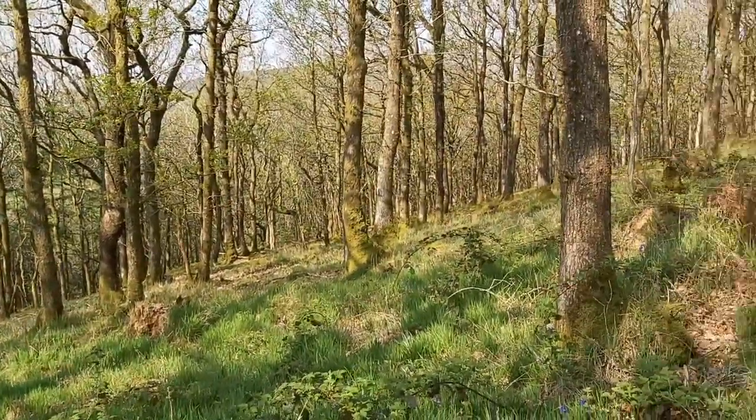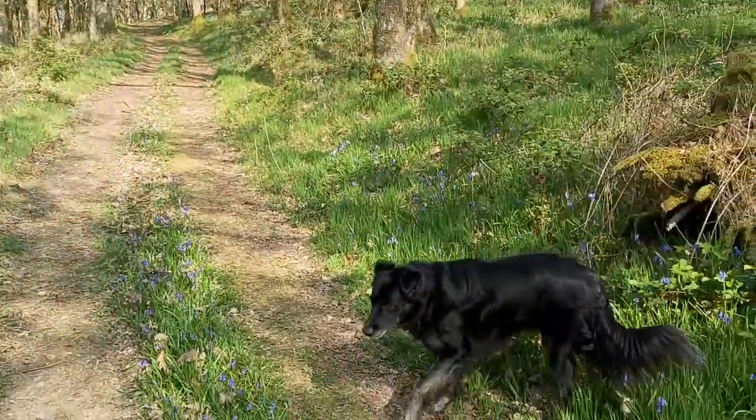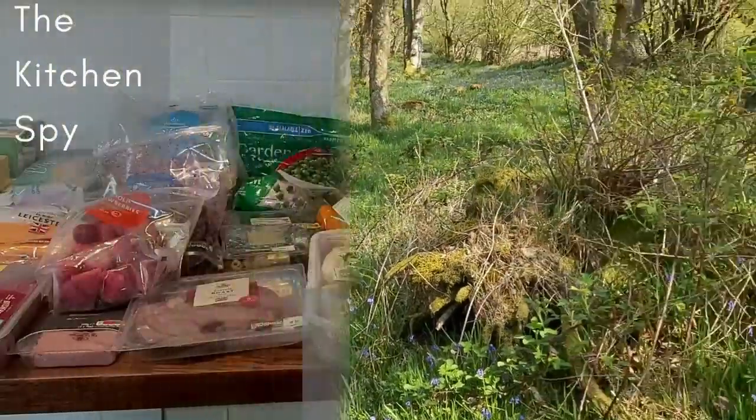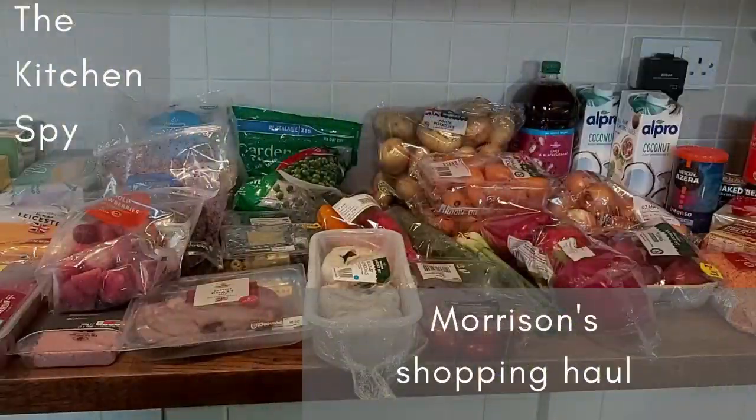And this is a really lovely oak woodland, and you can see that the oak trees are all twisted and gnarled, and it's just such a lovely place to go, and we are very, very lucky to have that on our doorstep. Anyway, so that's the shopping haul.